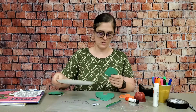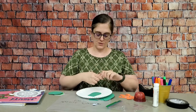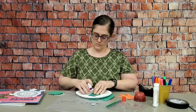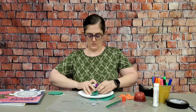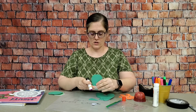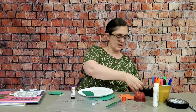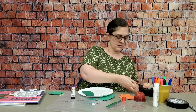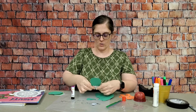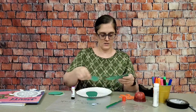So let's start. So we're just gonna take this and put some glue on the neck here. And we're gonna just stick it there. And so that it stays while it's drying, I'm gonna go ahead and just put a piece of tape on it, just to kind of help hold it there while it's drying. And then let's put the legs on.